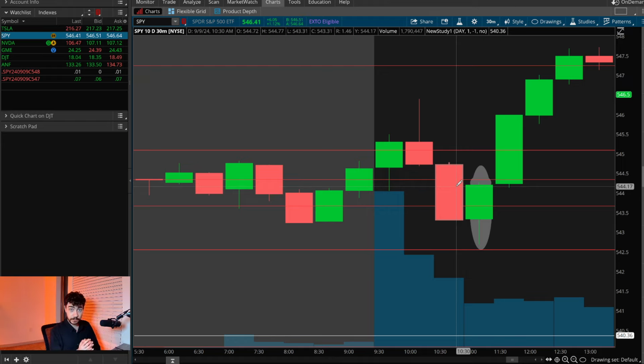544 to 545 is our dip buying zone. If you're seeing bullish 30-minute confirmations, buy the dip. In terms of the resistance level, if you see a break above 560.41, with bullish 30-minute confirmations, buy the breakout. Those are going to be the two levels to buy call options.